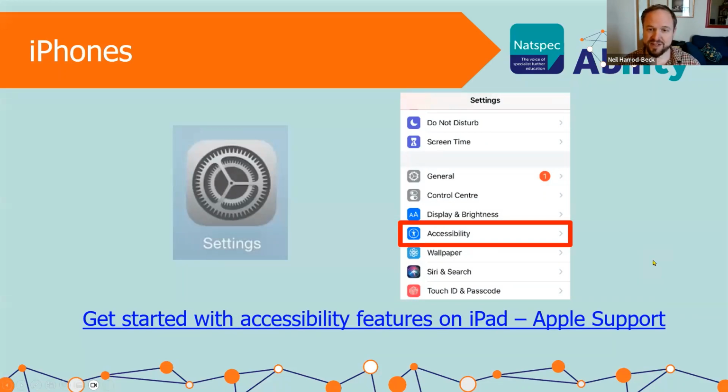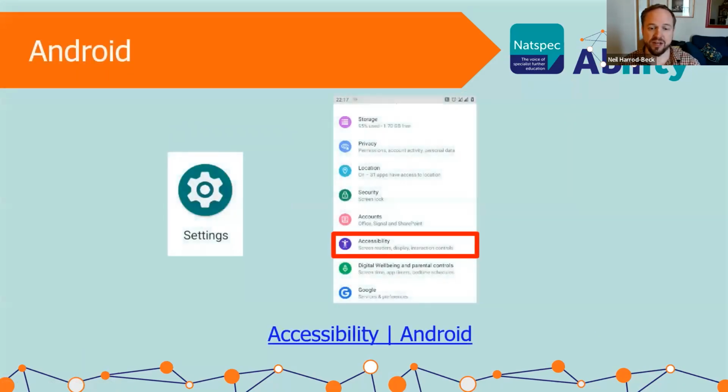Specifically within iPhones, you can go to settings and accessibility, and there's all the different settings there, and I'll send these slides out, so there'll be the link there with all the accessibility features on iPhones. Same for Android as well. So the accessibility settings are under settings as well.